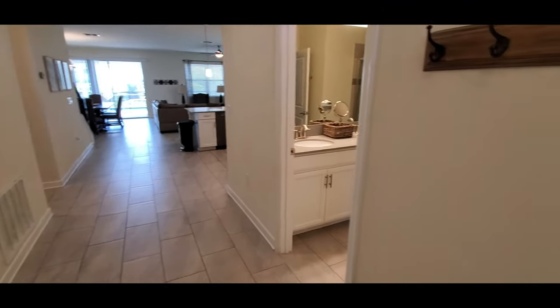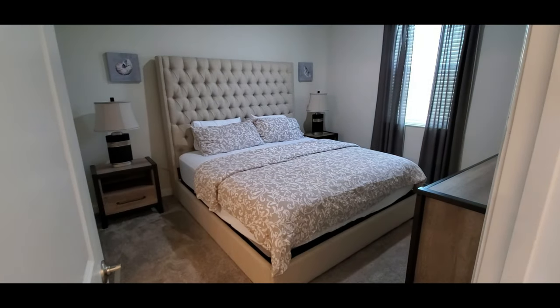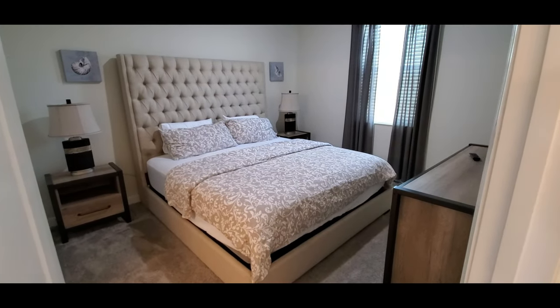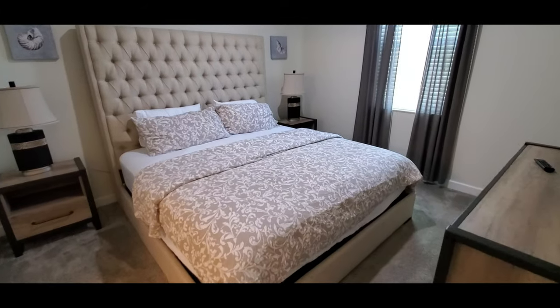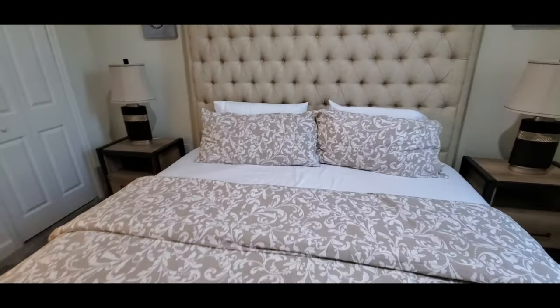So as we go on our journey through this 8-bedroom house here at the Championsgate Resort, you'll notice what great condition the whole property's in. The furniture package is really well put together, really nicely done. Every room is decorated to a really high standard.